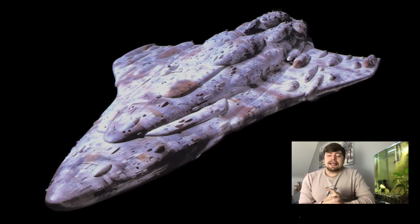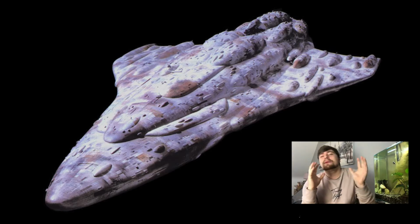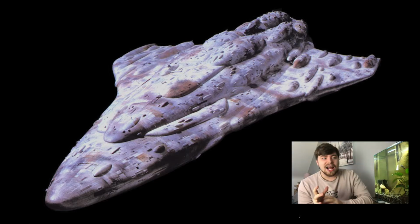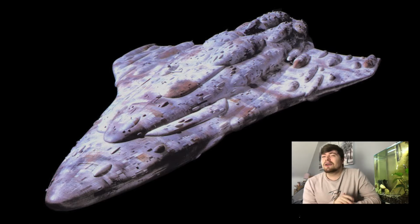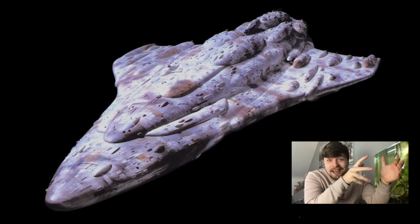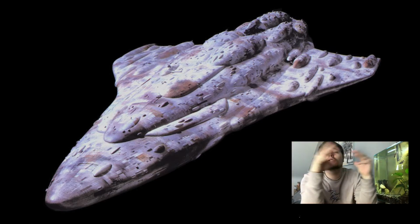Next on the list is the Mon Calamari Cruiser. So this is like the main ship of the Rebellion. It is insane. Yes, on the outside it doesn't look like the most attractive ship in a way, but I still think it looks awesome. And I've always thought that maybe it's too hard for Lego to make, but then I've seen lots of people's mocks making this set themselves, and it looks stunning.